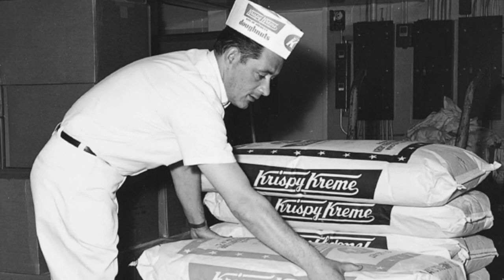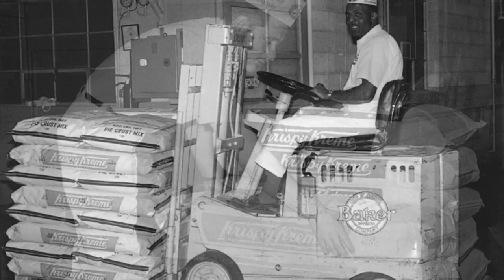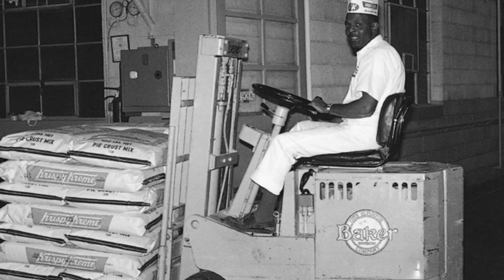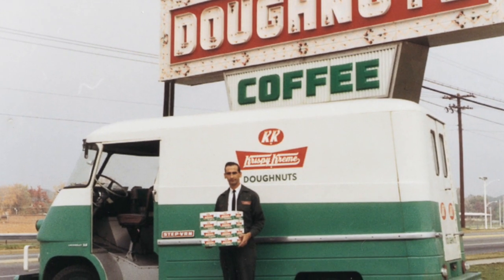In 1973, Krispy Kreme's founder, Vernon Rudolph, died, and growth slowed as the company was reorganized. In 1976, the Chicago-based Beatrice Foods Company bought Krispy Kreme.